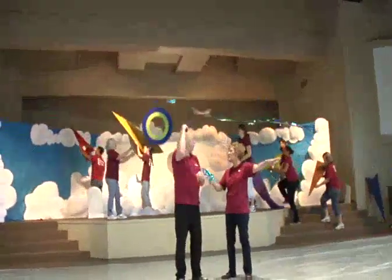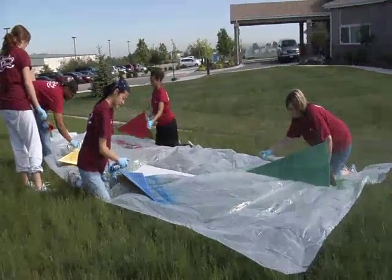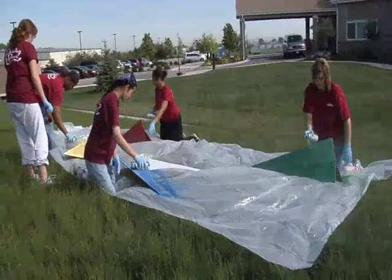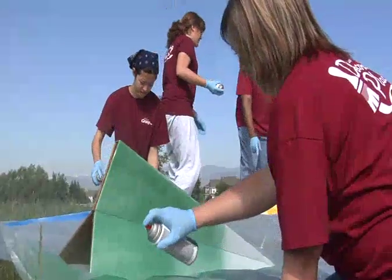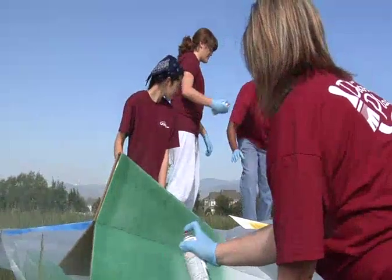All of our paper airplanes are constructed so we've headed outside to paint them. We're using bright primary colors to make them really pop on the set. Now Bruce is going to show us how to hang them.